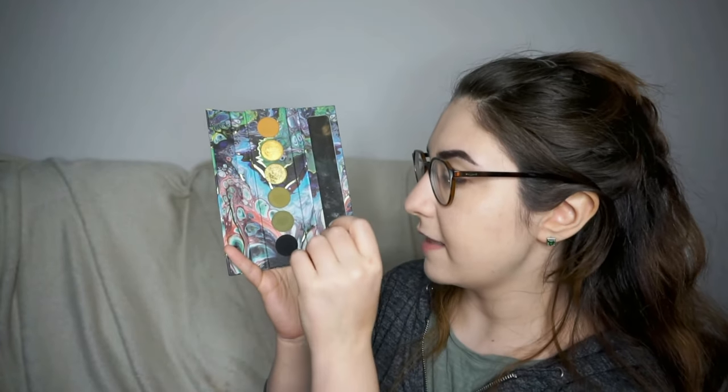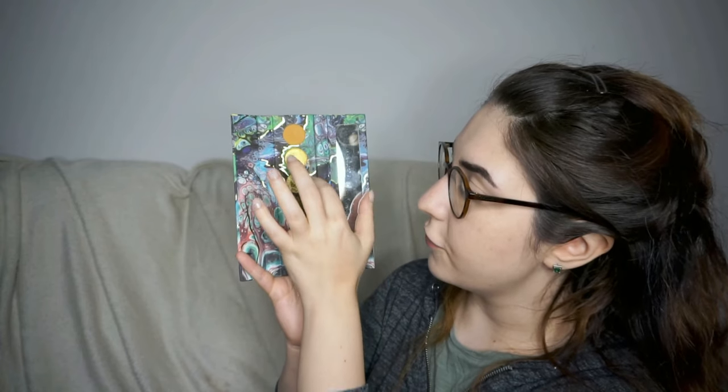This is luxe. And with my eye look, I'm going to take a crease shade from another palette, and then I'm going to put this in the inner part of the crease, this in the outer part of the crease, and then shimmers wherever I want, basically.